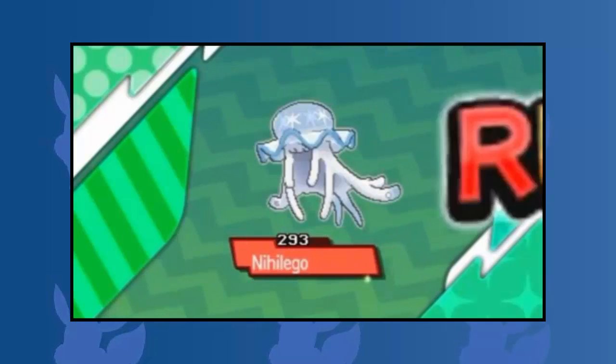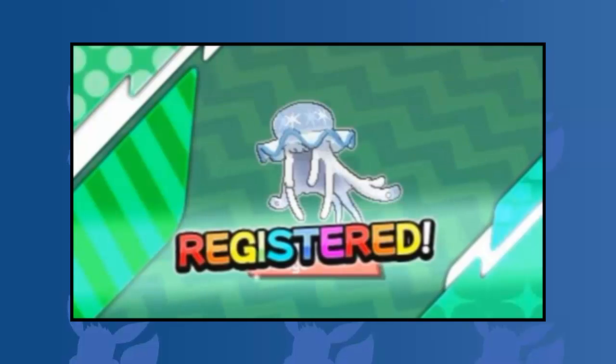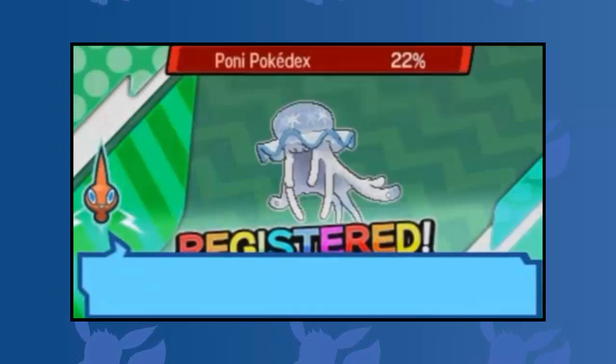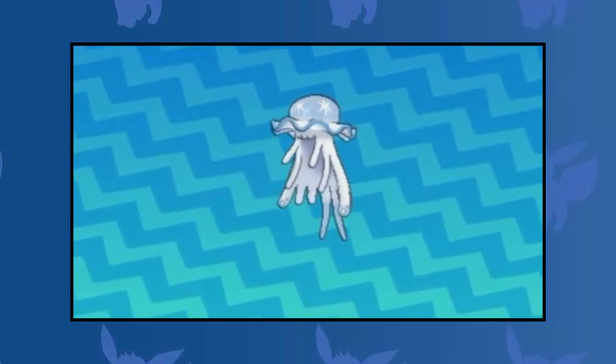Yes, you heard it, Poison and Rock. This jellyfish is Poison and Rock. Fair enough, I get where the poison type comes from, seeing as some jellyfish have millions of very small stinging cells in their tentacles called nematocysts. These cells are used to capture food by injecting toxin into the prey.